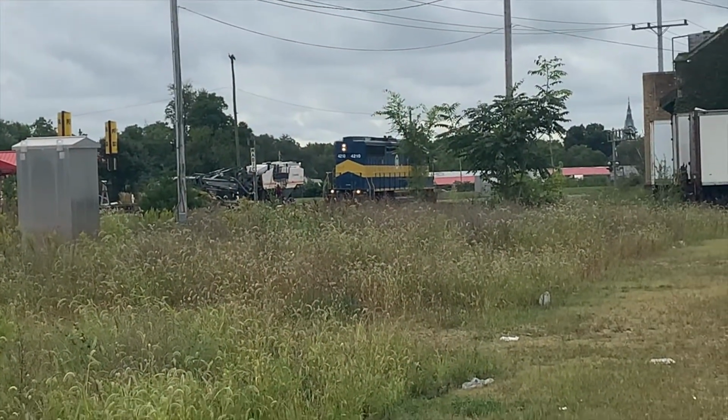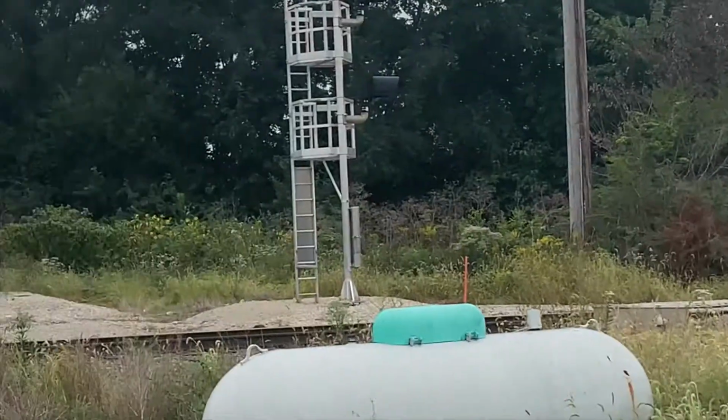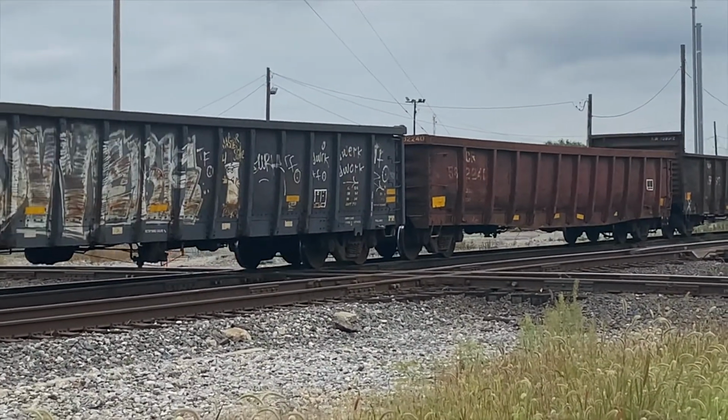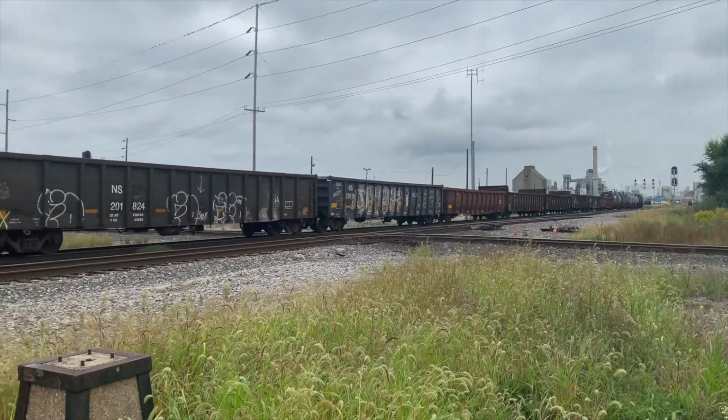We're going to start today's video with a traffic jam at the NS Diamonds. Got a Decatur and Eastern Illinois locomotive sitting right there, waiting for a signal because at the Diamonds, got some Norfolk Southern action, backing into the yard.